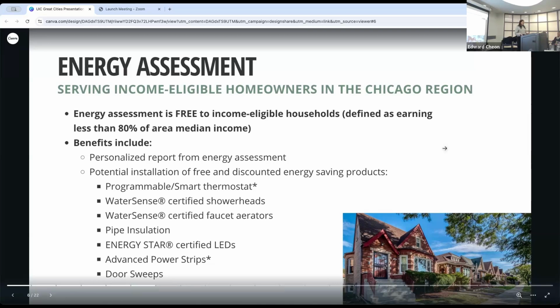During the initial assessment, they take a look at the attic and the basement for potential air sealing opportunities. They'll take a look at any accessible ductwork for duct sealing opportunities. And then lastly, they look at the HVAC equipment, so the furnace or boiler. They'll see how those systems are running and look at the ages. And those are kind of the 4 criteria under the program guidelines that make the home eligible for what's called a retrofit, which I'll get into in the next slide.